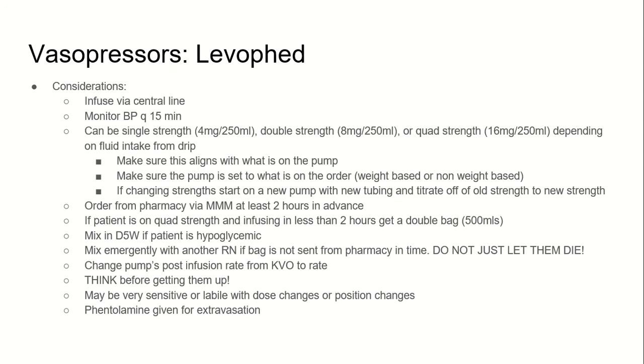Order from pharmacy via MMM 2 hours in advance. If the patient is on quad strength and infusing less than 2 hours, so say they're on quad strength and you're running out of that bag in less than 2 hours, then you can get what's a double bag. So this is quad strength levo in 500 mLs. That's a lot of levo. Then you can do that, but you need to talk with pharmacy about it.